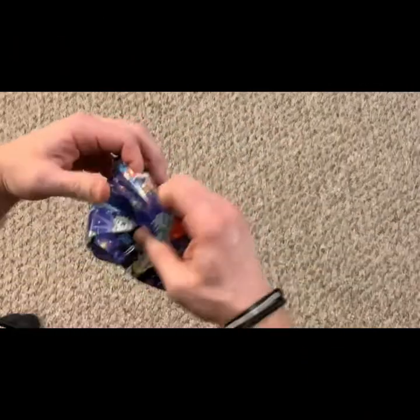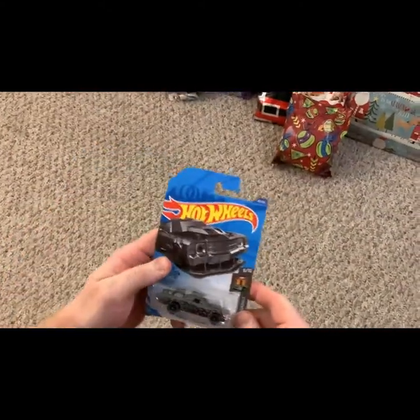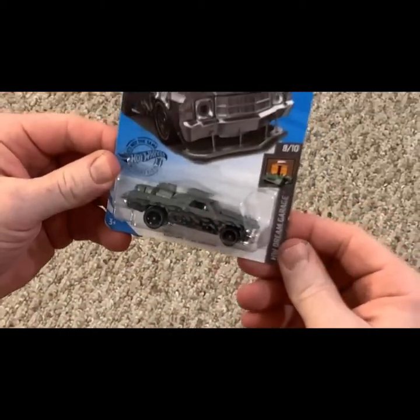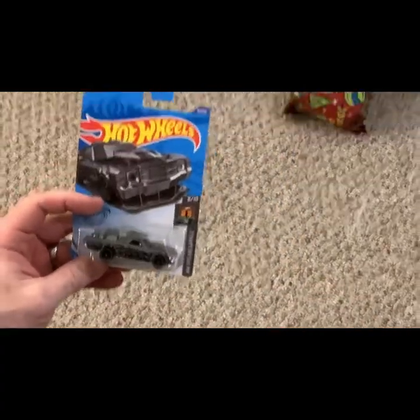Go, go, go, go, go. All right, let's see. What do we got? This is a custom 71 El Camino, black and gray. Thing is a dream garage. It's a beast right there.